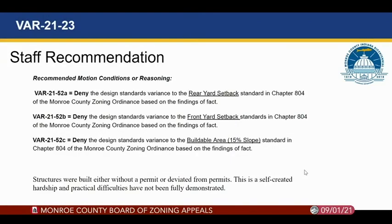So staff is recommending denial on all 3 variances, mostly because this was a self-created hardship. There aren't really practical difficulties based upon that. Though the petitioner has been trying to comply with the enforcement measures like this, these are required to keep everything as it is. And I will say, forgive this slide. It has so many problems. None of those variance numbers are correct. So you should use what is in the actual agenda when making any motions. Don't know where my brain was at the time of making this slide.